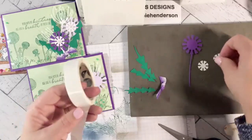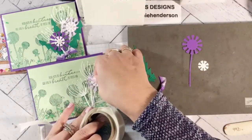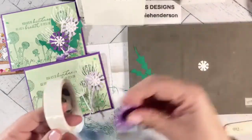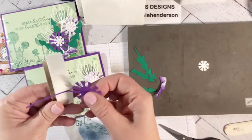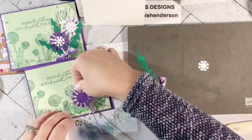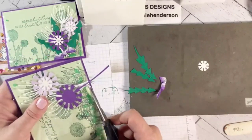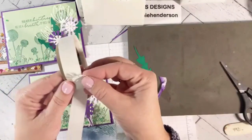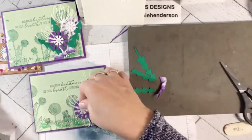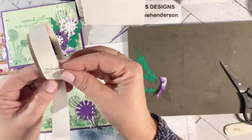I'm going to add a piece in the center. I'm going to build my flower. Here's the Gorgeous Grape flower. Put that one right there. Now I can go ahead and trim the 2 flowers. And we've got one more of the flower center. Excuse me. Oh, hold on. I didn't grab a glue dot on that one.